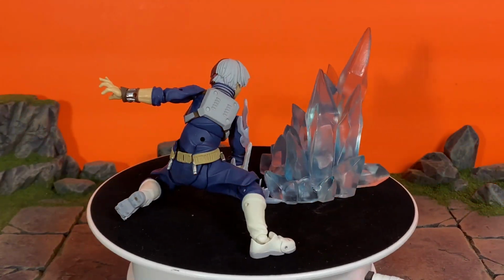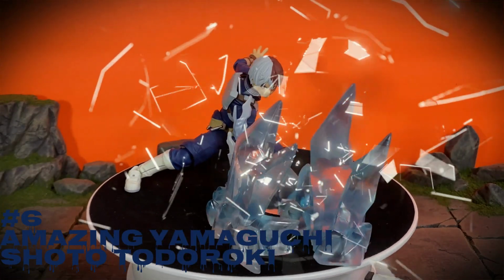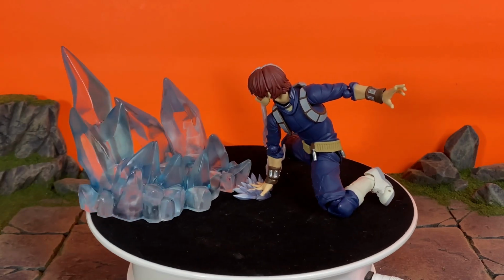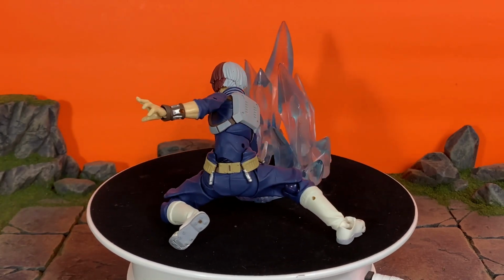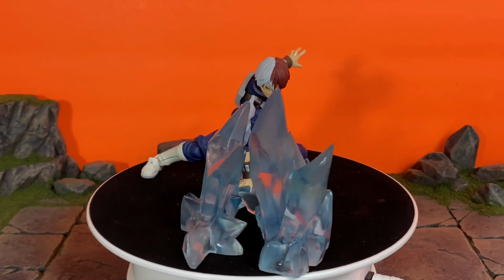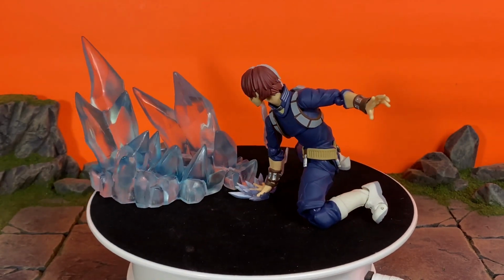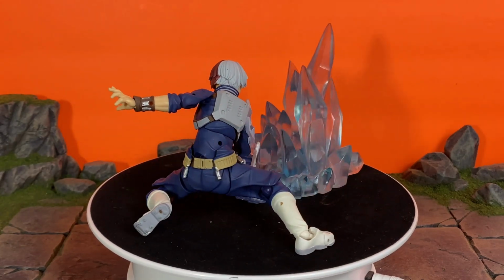And now, coming in at number 6 on my list is the Revoltech Amazing Yamaguchi Shoto Todoroki. Revoltech continues to impress me with each release because they continue to update their figures. Todoroki was engineered and executed really well, an extremely fun figure to pose around because of how insane and amazing the movement is with these figures. You can get this Todoroki into any pose you want.